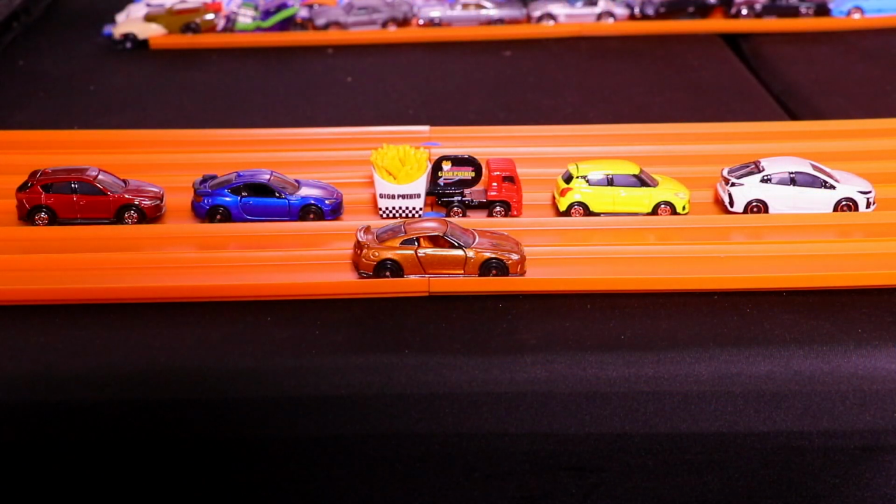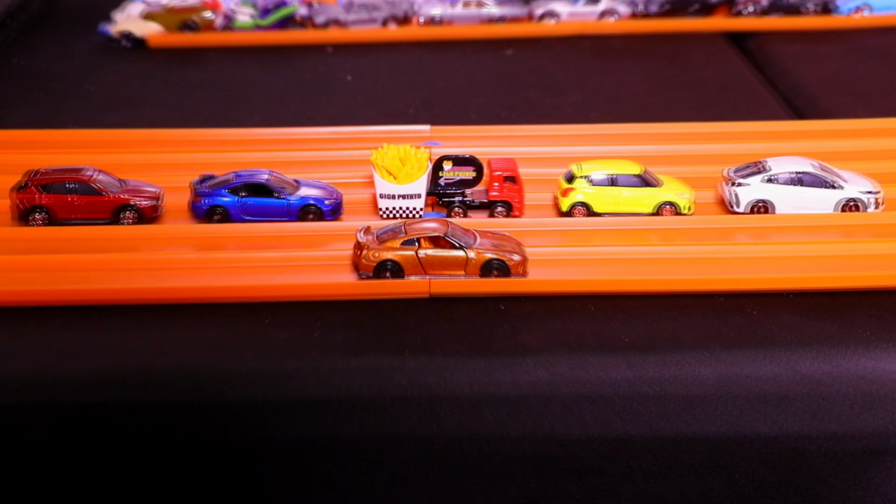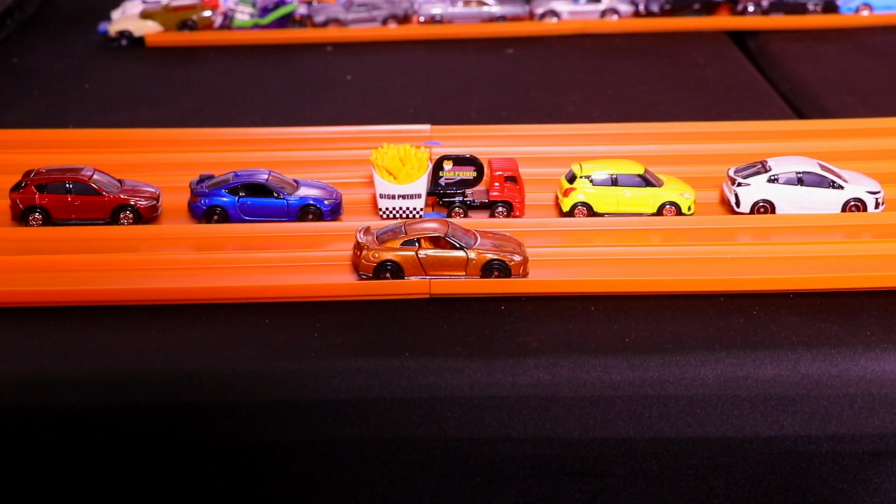And there you have it, guys. The Nissan GTR is your race winner. It is the fastest of the new Tomica cars.